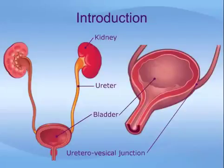The ureter enters and connects to the bladder at a location called the ureterovesical junction. The way that this connection is structured creates a flap-like valve that prevents the backflow of urine up the ureters while the bladder is storing or expelling urine.